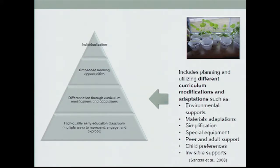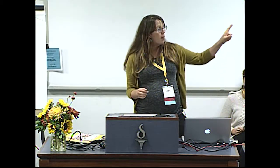So I'm going to use a pan, for example, for some of the seeds. So all different ways that you can tweak it. This list here is from the Building Blocks book, and it gives you different ideas. So whether it's environmental supports that you can tweak, so making sure all kids can get to, for example, the seeds, or can travel with maybe their wheelchair or their walkers, for example. Thinking about materials adaptation, maybe things like tweezers or something to help them with the seed.